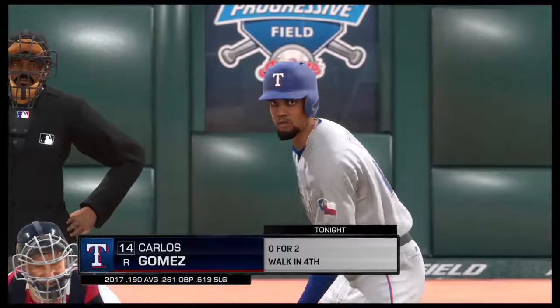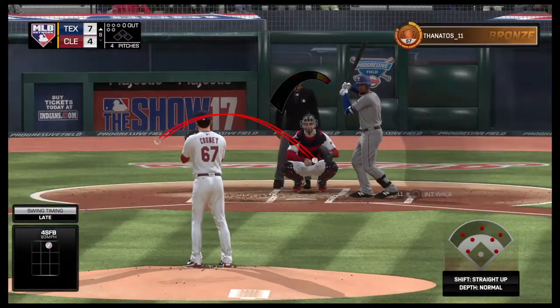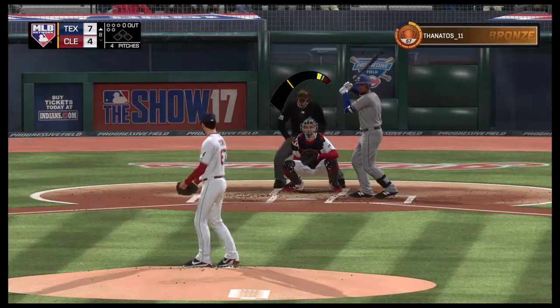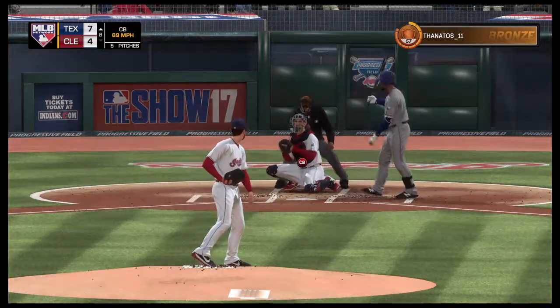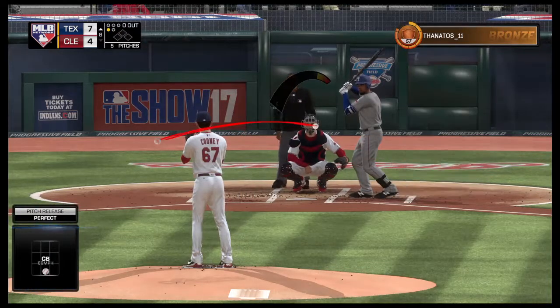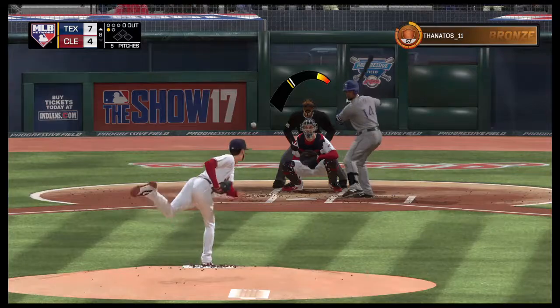Here's Carlos Gomez. He's 0 for 2 with a strikeout in this one. Center fielder number 14. Carlos ready to deliver. Here's the first pitch. There's a knee-high pitch that catches the zone. That pitch was so slow it barely registered on the radar gun.